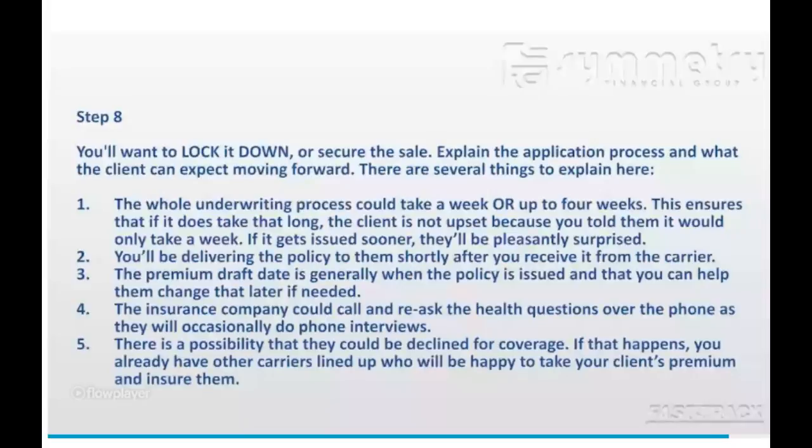Also let them know that I'll be delivering the policy to them shortly after I receive it. I remind them that the draft date is generally when the policy is issued and that we can change that later if we need to. I let them know that the insurance company could call and re-ask the health questions on the phone, as they occasionally will do phone interviews. I also remind them that there is a possibility that they could be declined for the coverage, and if that happens, not to worry. I already have other carriers lined up that will be happy to take their premium and insure them.